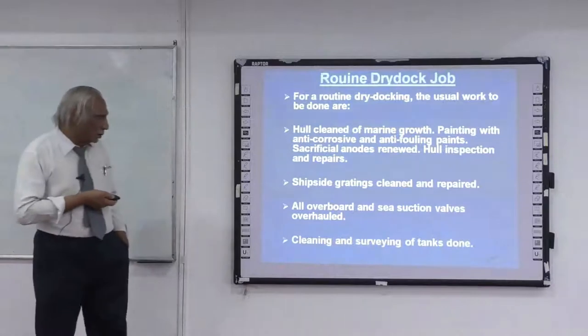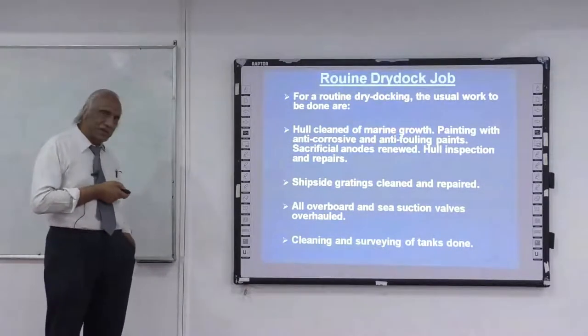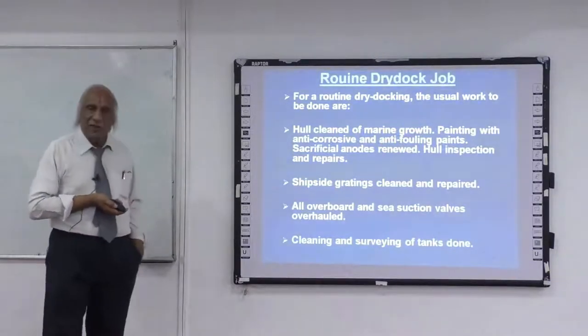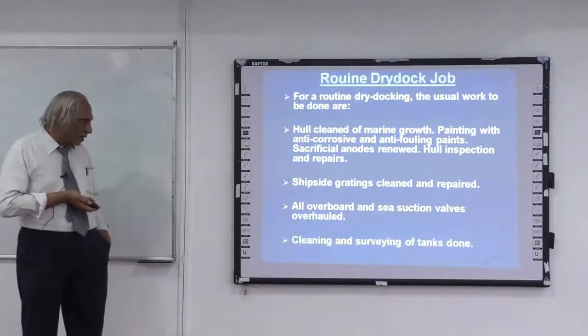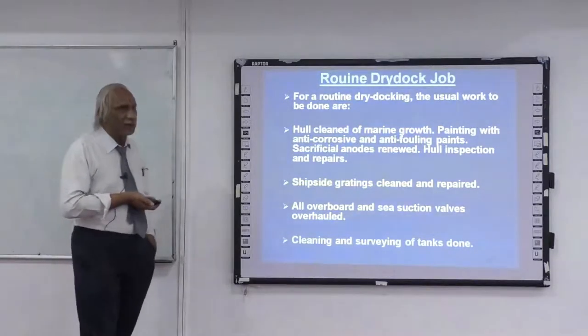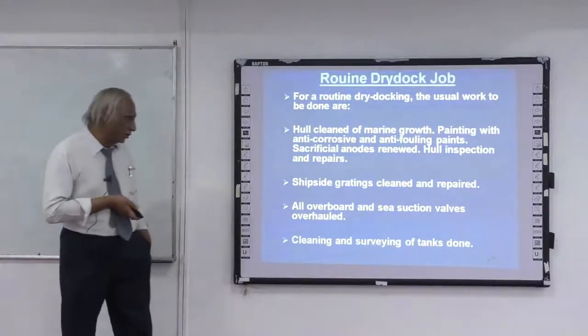Now, another important job that is required is that the shipside gratings on the sea chest will be removed, and the inside will be freed from all the marine growth with high pressure water, and it will be repainted with an anti-rust coating. It will be kept open before assembly for the surveyor to inspect the sea chest gratings, and then it will be closed back.